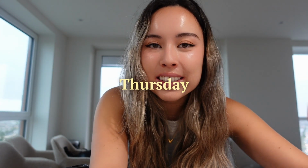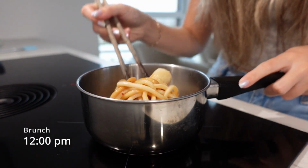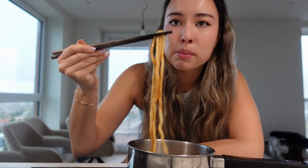Good morning, guys. It's the next morning and my hair is a little bit curly, like weird curly, because I slept with wet hair, but it's kind of a vibe, so I'm keeping it like this. And I'm just heating up my leftover udon noodles, and I just poured in the sauce to make it stir-fried udon noodles. And honestly, today I am a little bit lazy and I'm also running a little bit late, so I'm just going to eat it out of the pan.